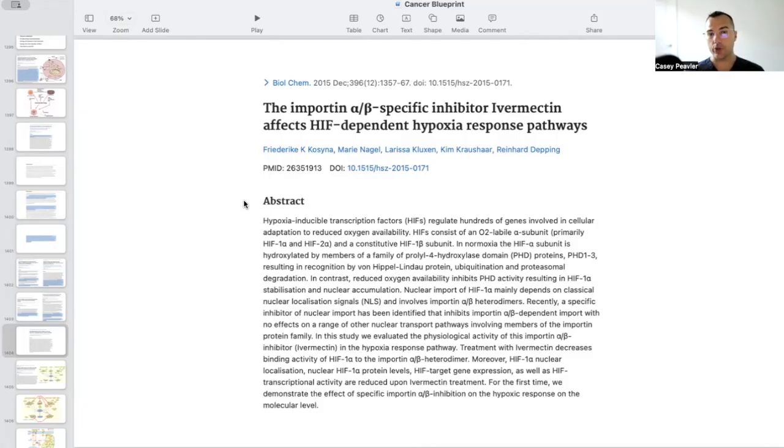by a proteasome. So they're always in circulation, basically, in case there is hypoxia. But when there's normal oxygen conditions, they just get continually recycled and broken down. When there's hypoxia, that process of breaking it down is stopped and it's activated by hypoxia, mostly through reactive oxygen species. In contrast, reduced oxygen availability inhibits PHD activity, resulting in hypoxia-inducible factor 1 alpha stabilization and nuclear accumulation.